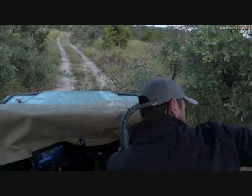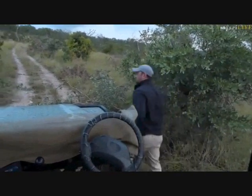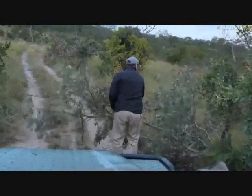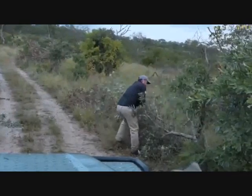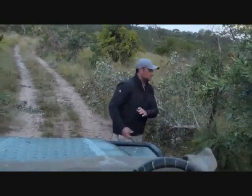Give me a second, everyone. Hold on. Stay with us. Just going to listen out and see if we can also just move this quickly. Oh dear. It would be the biggest tree that the elephant decided to push over. There we go. Not too bad.